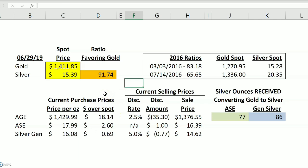So I went by the LCS yesterday, picked up a couple things, show you that in a separate video. But with the spot price of gold sitting at $1,411.85 per ounce and the gold to silver ratio so wide at nearly 92 ounces of silver to 1 ounce of gold, I talked to the LCS guy there and asked him, hey, what are you buying gold for? So gold American Eagles, he is buying them for 2.5% behind spot. And I've sold gold before to a different LCS a couple years ago, and it was the same thing, 2.5%. So that's probably the market rate.